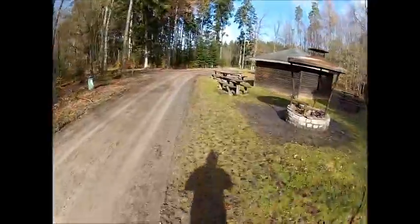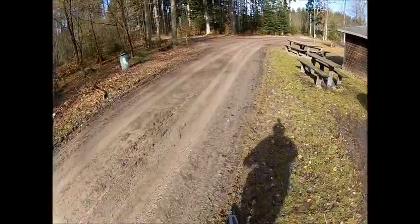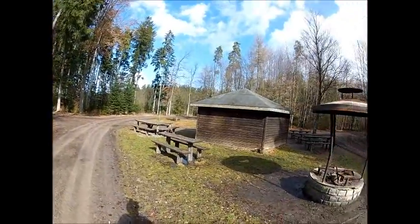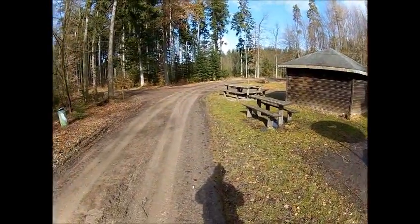5 point picnic area. We're 5.4 miles in. We'll take a quick water break.